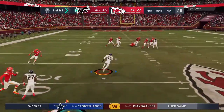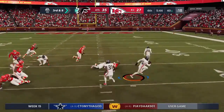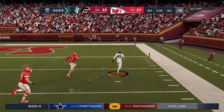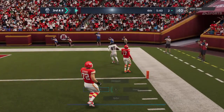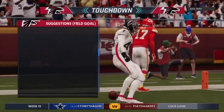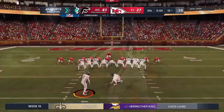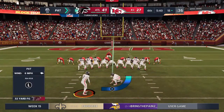Throwing is Mahomes on 3rd. And he fires one that's intercepted. Picked up by Deion Jones, the linebacker. And now off to the races down the right side. And he takes this one back into the end zone, and the Falcon defense has a touchdown.